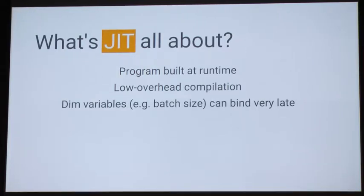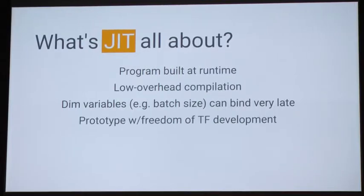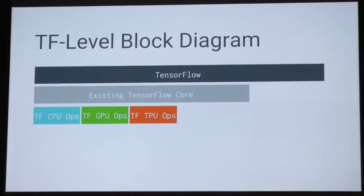One really nice property about deferring compilation to runtime is that variables like the batch size that we're using can actually bind very late, and the compiler can actually know the batch size and generate optimized code knowing that this is a 16-element batch. And so essentially you get to prototype with the normal TensorFlow workflow, and because the compiler is fast enough, it just makes the code run faster without you really having an extra compilation step that you notice. So this is kind of how TensorFlow works.